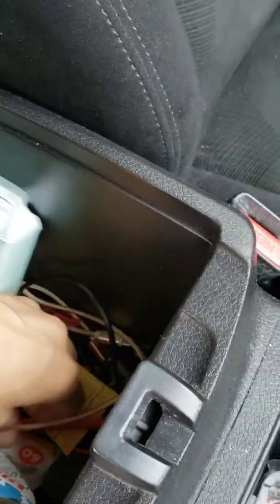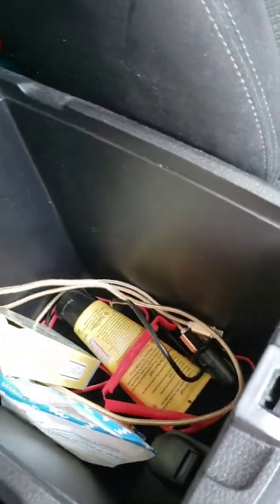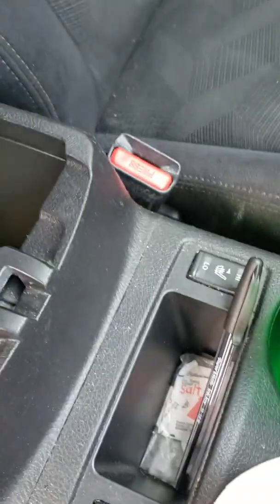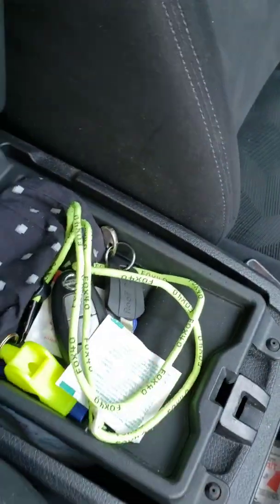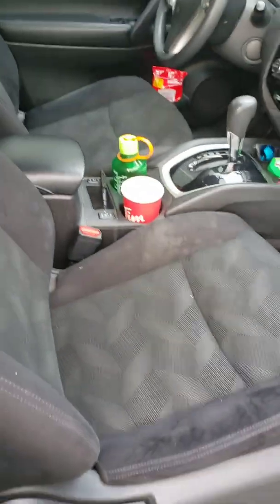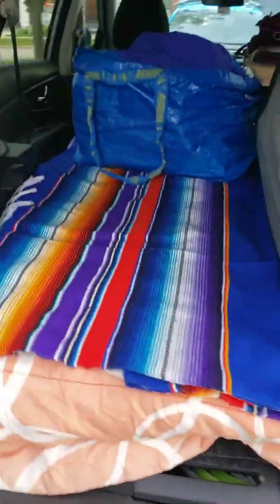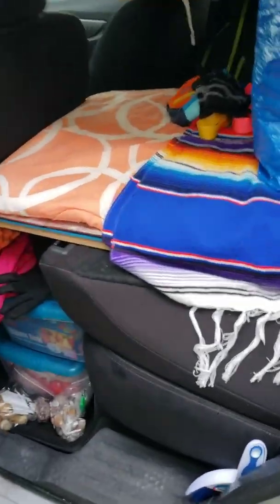Some electronics, some chip clips, flossers, and things like that. And then on the other side, my whistle just in case, extra key, and then a nap and then a mask. Nothing too much in there. And then on the other side, so here I have a little broom on the side, which worked out well.